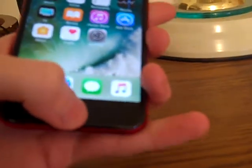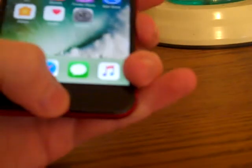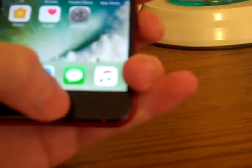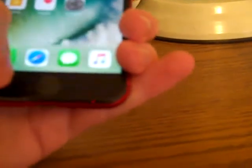And personally, for the feeling of it, I preferred the actual physical home button because I always knew that if I touch that damn button, I can click it. Here, I have to put a good amount of my thumb on it, and it has to be more specific. It's almost too firm, even at the lowest sensitivity. So I don't like that. But again, that would probably be the same way on an iPhone 7.